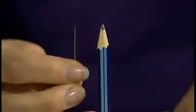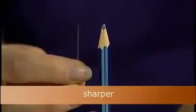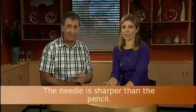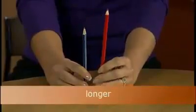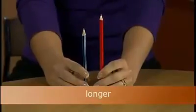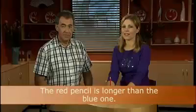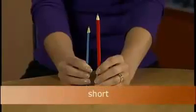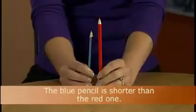Here I have a pencil and a needle. Both of them are sharp, but which one is sharper? What do you think, Brenton? Ouch! The needle is sharper than the pencil. True. Now, here's another pencil. They're both long, but which pencil is longer? The red one or the blue one? You tell me. The red pencil is longer than the blue one. And we can also use the word short, the opposite of long. Which pencil is shorter? The blue pencil is shorter than the red one.